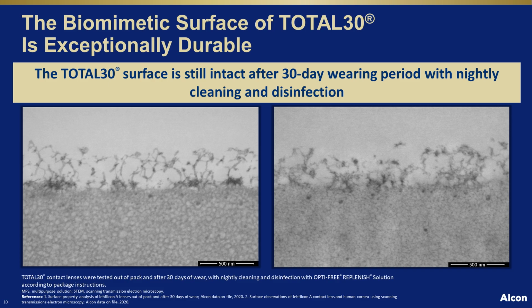That's pretty remarkable, having that lens not only in for 30 days, but handled each day, and solutions actually used with it. Very impressive. So the next question I would have is to summarize the benefits of the Selligent technology, because the point I would want most people to know is that this technology really is something different and brand new.